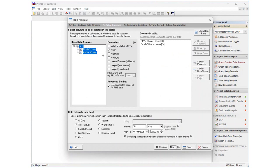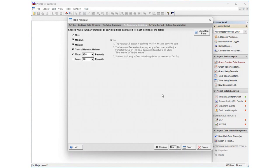And here's where we select the parameters in the table. So I want the mean of these values over a 10-minute interval. And I can check here, they've got the 2 hours mean and the 10-minute mean. And you can check or uncheck these boxes to give you your options. So I click on Next.